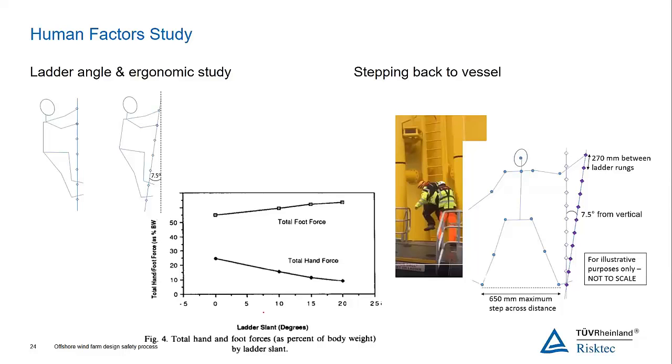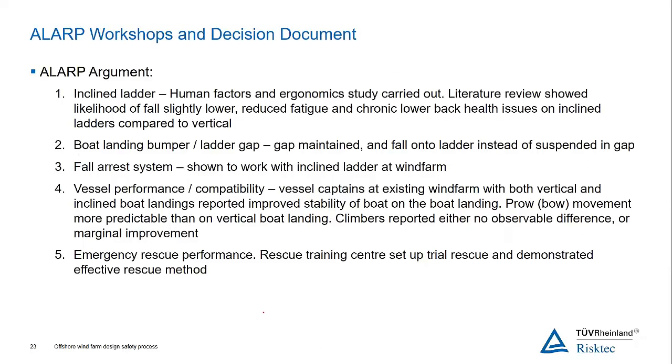looked at reach of different height operators, tall, short, to prove that the reach was not impaired and that they could step over onto the ladder adequately. And in fact, the worst case was stepping back from the ladder onto the vessel because of the twist involved in undertaking that maneuver. And so it was possible to sort of demonstrate that those things were not impaired.